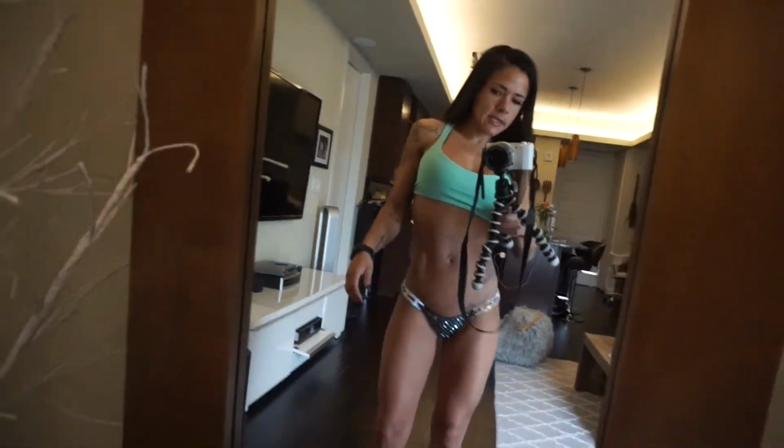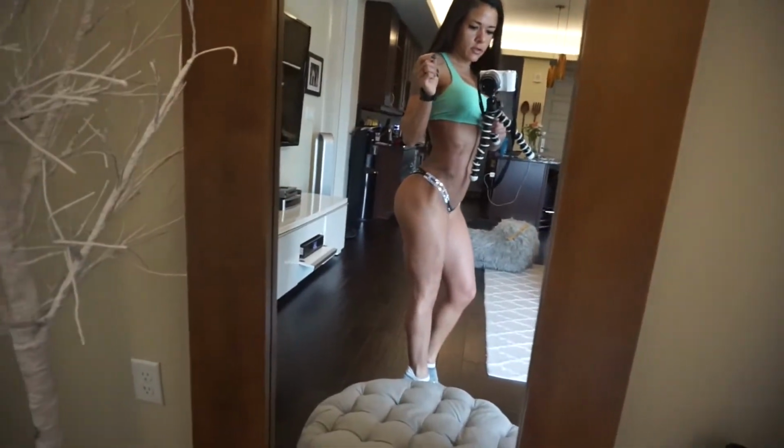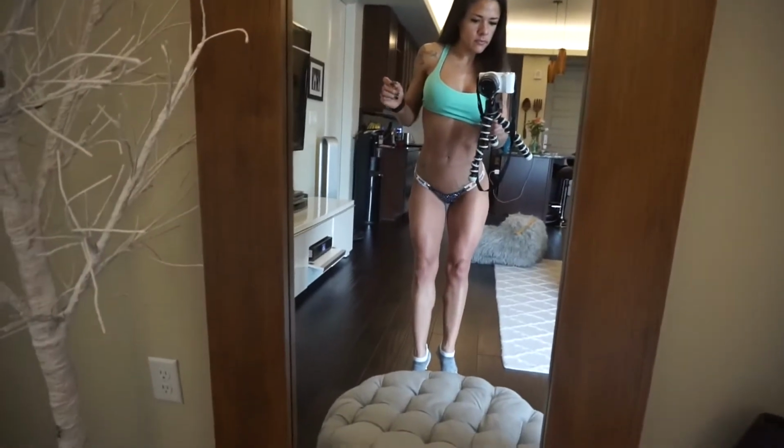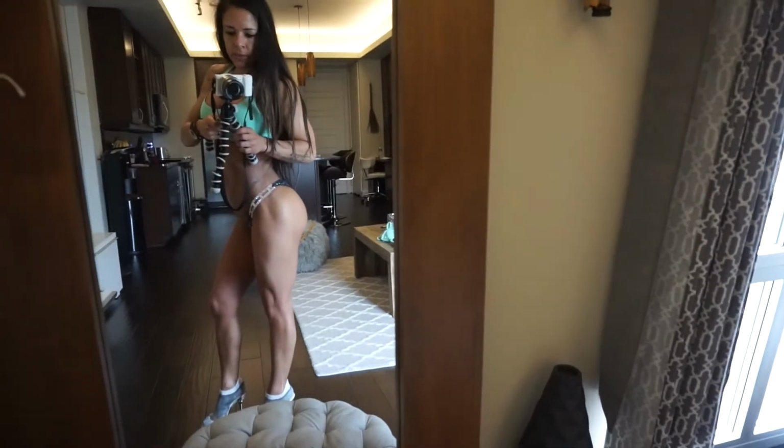This is today's physique. Definitely feeling tighter this week, which is good. Starting to see some progress. Maybe my hormones are balancing out. Side glute.